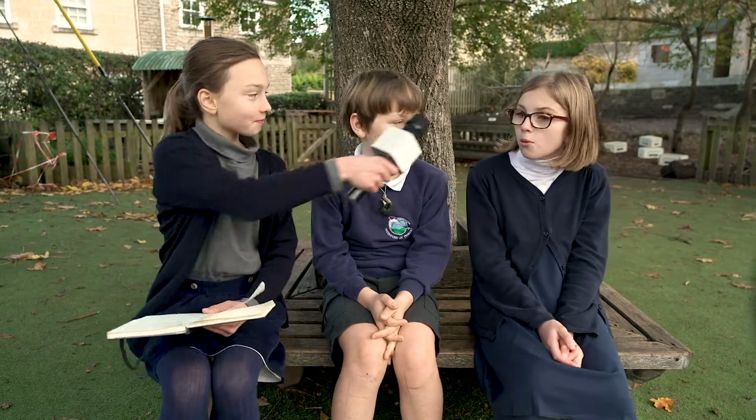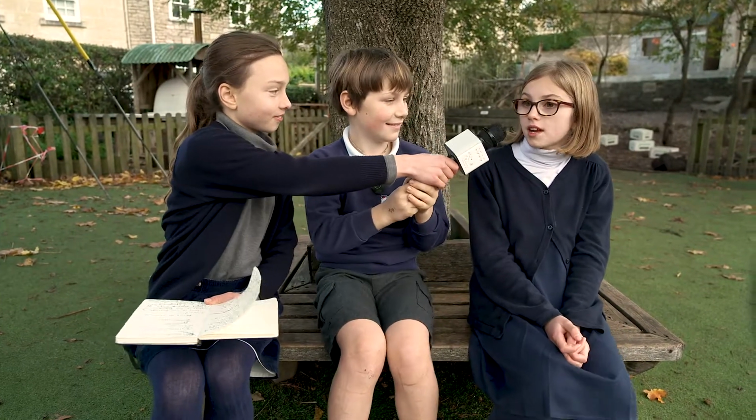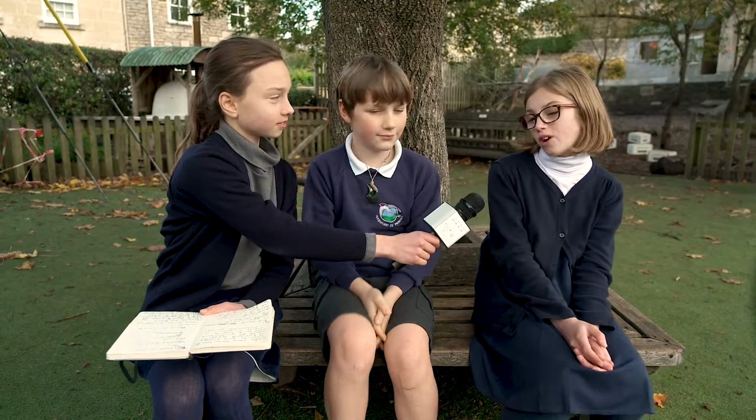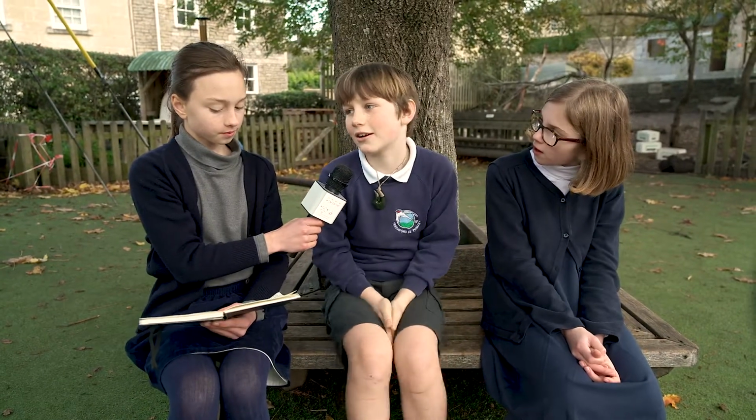You have taken lots of action to save energy at Freshford School. What do you think we need to do next to create a more sustainable world? Well, we want to see more sustainable transport, more walking and cycling rather than using your car. And we want to see more public transport like electric cars and electric planes and trains.